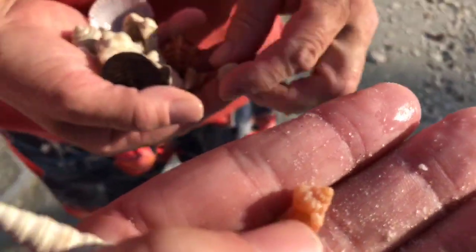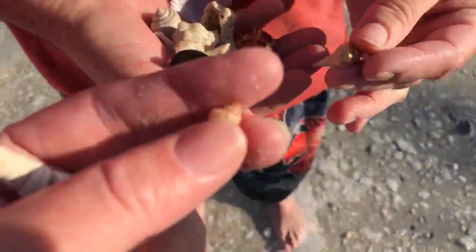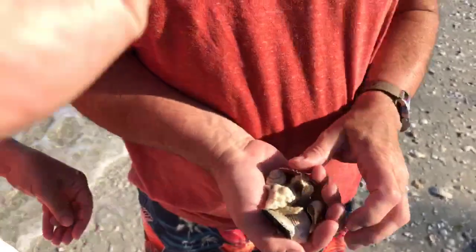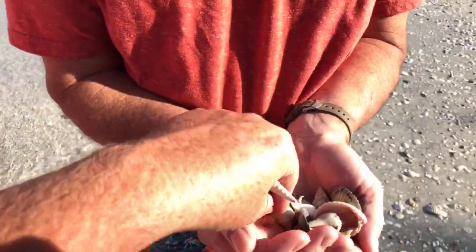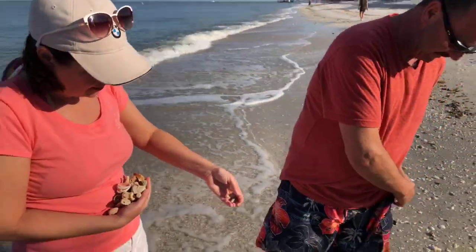You got a little whelk too? Oh, wow. I've been paying attention to you and the little shells. Man, I love finding the tiny ones. There's tons of these, and people walk right by all these little ones. I've developed a better eye for the tiny ones. Well, you can't see them all day.